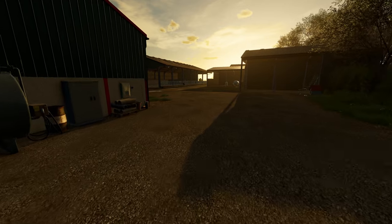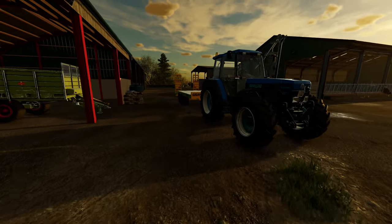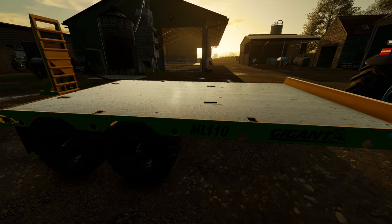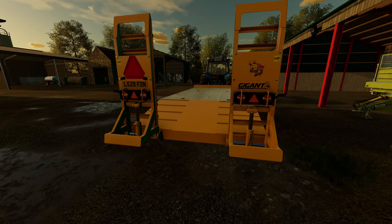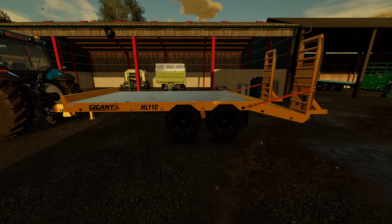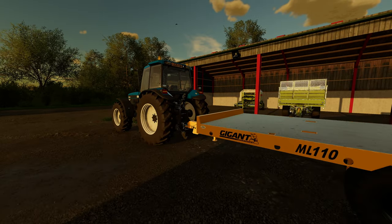I have already managed to get a low loader rented from the dealership. That was £1,000 rental, that was. It was a lot. It was one of their new ones, but because of the miles that I'm doing with it, they said £1,000 please. But I need it to be good, I need it to last, I need it to survive, because we're going all the way to Ireland.